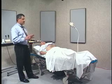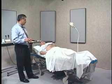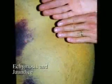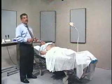Now, there are a couple of other inspection portions of the examination that I'm going to point out very briefly now. One is around the umbilicus. You can often see hemorrhagic changes there, a so-called Cullen sign, and also in the flanks, a so-called Gray-Turner sign.